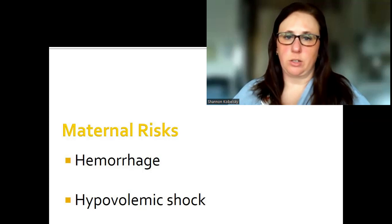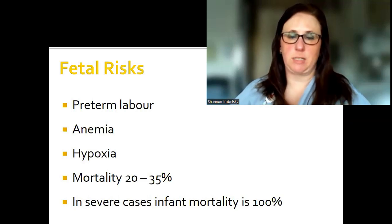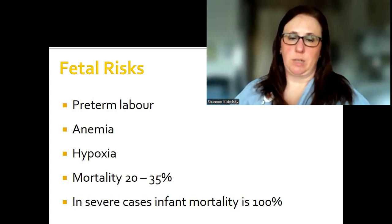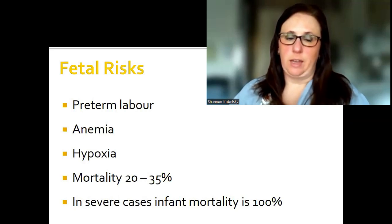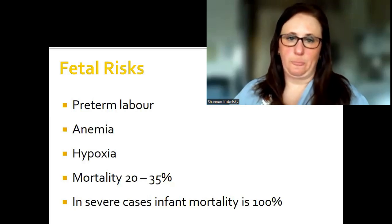So the risks are to mother a patient hemorrhage, hypovolemic shock, but it's even more so a risk to the fetus because he has less blood to deal with. And so sometimes an abruption can cause preterm labor. I mean, if we're sectioning her preterm, that causes preterm birth. So there's risks associated with that. And then anemia and hypoxia to the fetus. Mortality in an abruption can be up to about 35%. So the risk to the fetus is greatest.